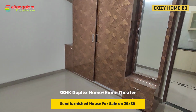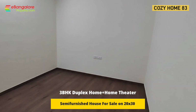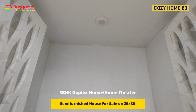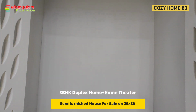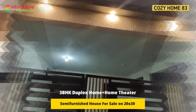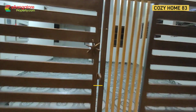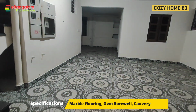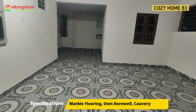This is Cozy Home number 83, a brand new independent house located in Banashankari 6-stage BDA layout. It comes after RajaRajeshwari Nagar. From RajaRajeshwari Nagar Arch and metro station, it is just 5 kilometers inside off Uttarahalli main road. 2030 BDA allotted site, west facing, north facing main door, all planned as per Vastu.